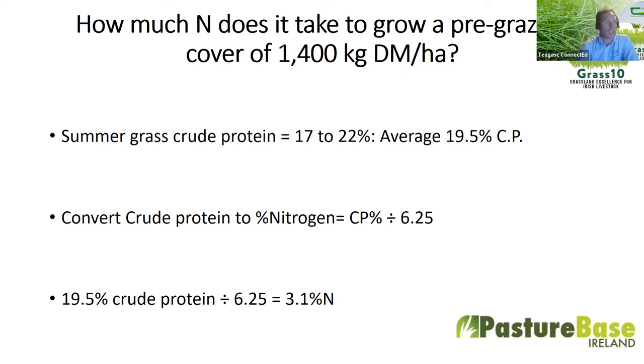So how much nitrogen does it take to grow a cover of 1400? We want to look first at the relationship between protein and nitrogen. If we look at the grass crude protein during the summer, you're looking at somewhere between 17 and 22%, with an average of about 19.5% used for this. To convert the crude protein to nitrogen, we divide the crude protein by 6.25. So we get an average of about 3.1% nitrogen there.